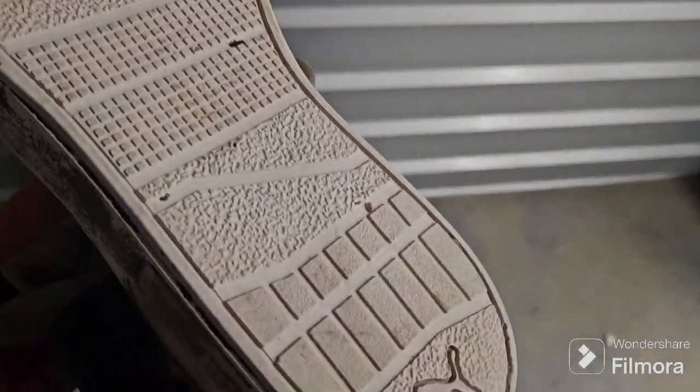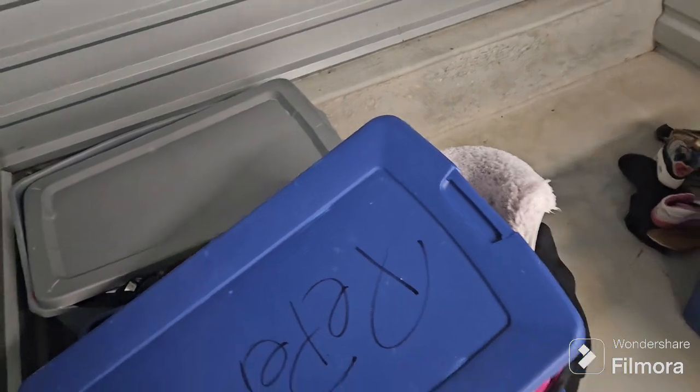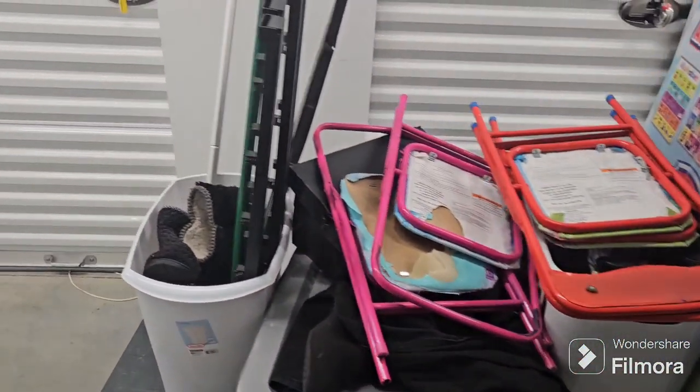That's probably it for this unit. There's another. That's the match, I think. What's this one? It looks like an adult shoe, but it's not Nike. I don't know, but yeah, that's pretty much it. A bunch of clothing that's probably going to be donated. I'll go through the clothing just to make sure. But yeah, probably that's a wrap for storage unit number 2.